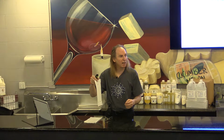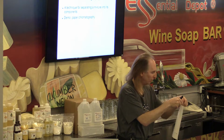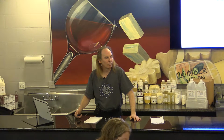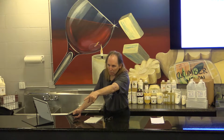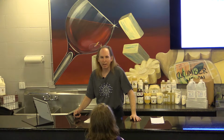You're not just dipping it in. You want it to stand up so that just the very bottom of the paper gets wet. And we're going to, no, don't just leave it in there. It's going to take probably half an hour to do its thing, and we'll visit it from time to time. But you can see some of you, the ink is already starting to run, but it's running in a very interesting way.